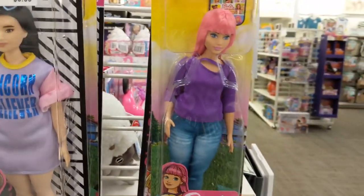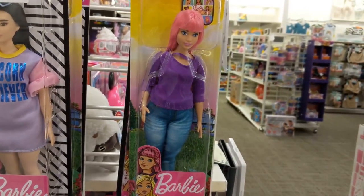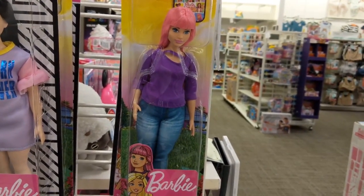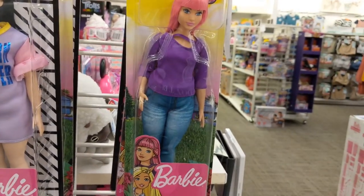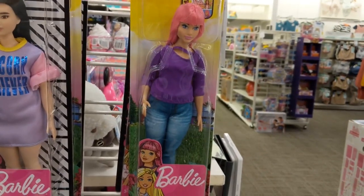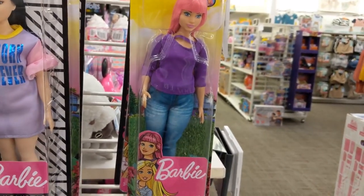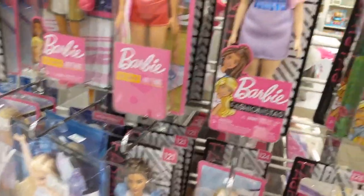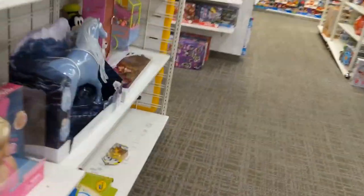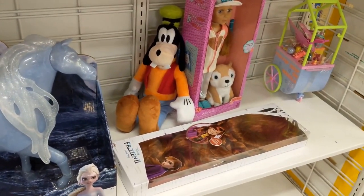We brought Goofy back and look at Barbie. It's about time that they made Barbie with realistic body features. That's nice, isn't it? Because she's always so skinny. And this is a real woman right here, you guys. Look at that. And look at all of them. That's awesome. Amazing. Cute. And here's Goofy, you guys. There he is. We brought him back.